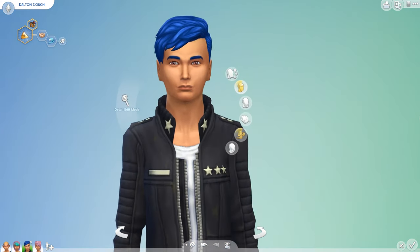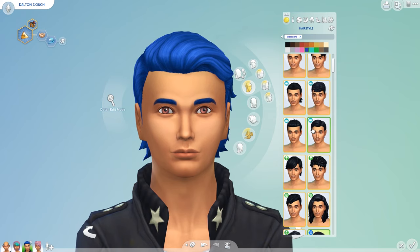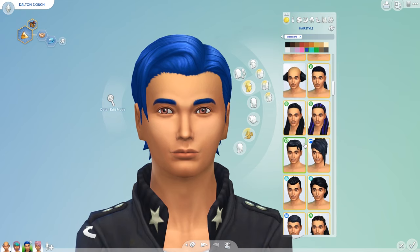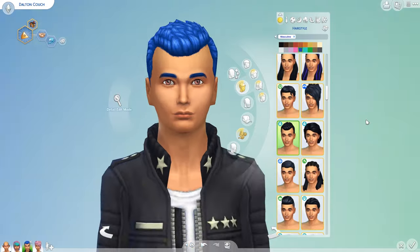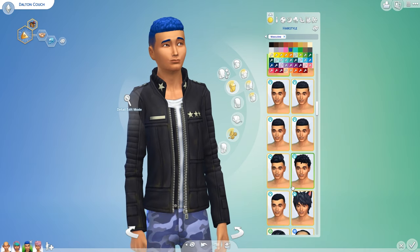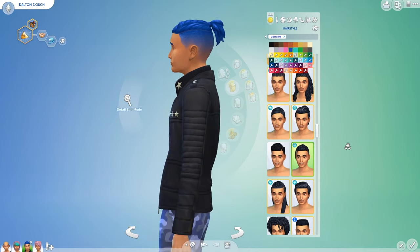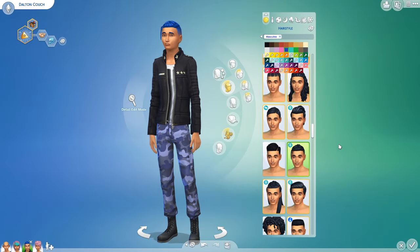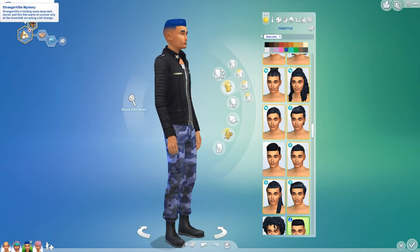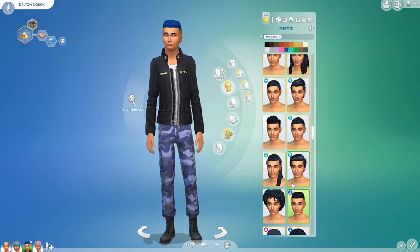Should we fix up his hair though? Should he have like more of a sleek hair? Or army? Don't they have really short hair in army? In Finland, it's kind of open to discussion. They don't really force you to have super short hair, but I think in all the movies, they always have super short hair. Oh, let's give him this. He did want to do the Strangerville mystery, and he is in the Strangerville clothes. How perfect is the haircut for him, though?